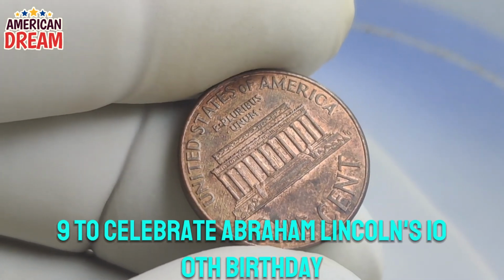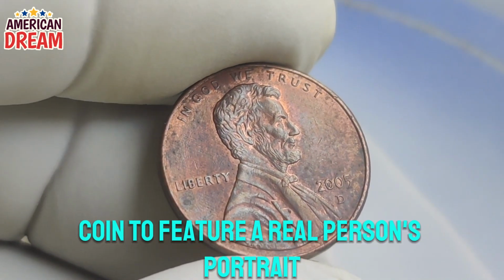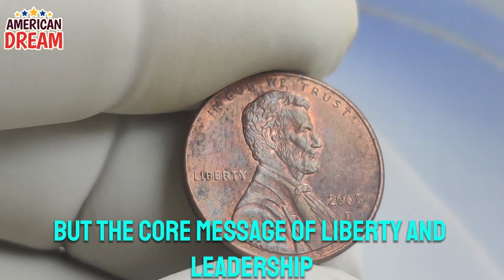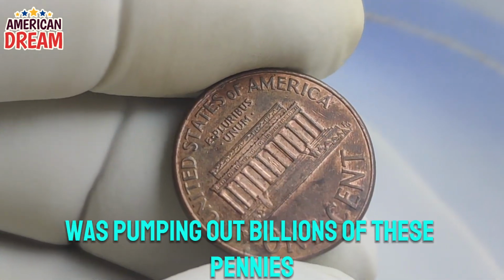So stick around till the very end, because I'm going to reveal what makes some 2005 D Lincoln pennies worth over 140 times their face value and why coin collectors are scrambling to add this date to their collections. Part 1. History of the 2005 D Lincoln penny. Let's rewind the clock a little and talk about how we got this coin in the first place.